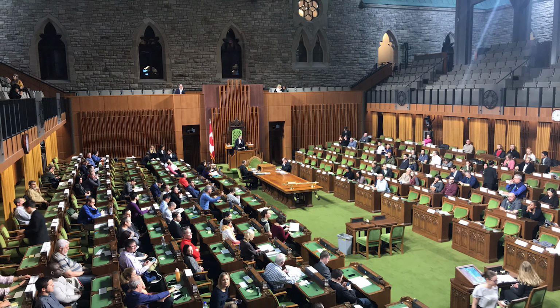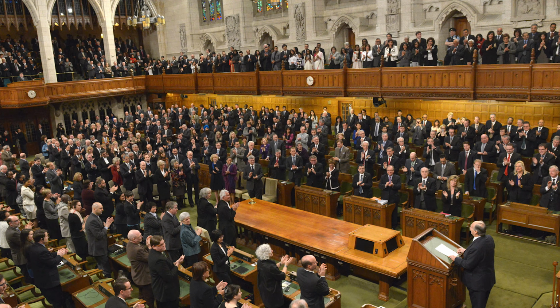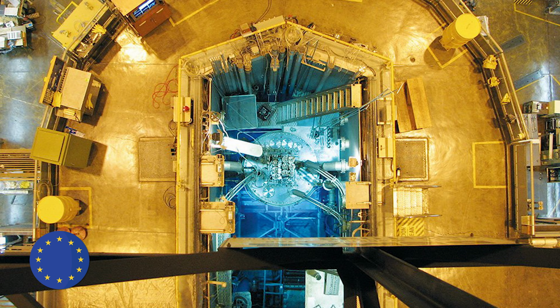Now, this prompted the Canadian House of Commons to pass an emergency legislation to authorize the prompt restart of the reactor. Since being shut down in 2018, research reactors across Australia, Europe, Russia, and South Africa have since met these demands.